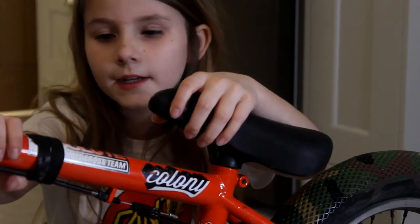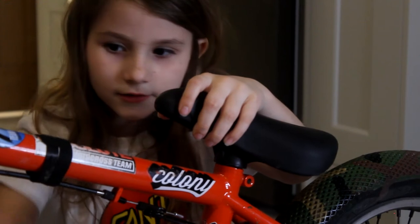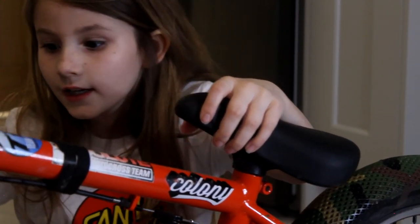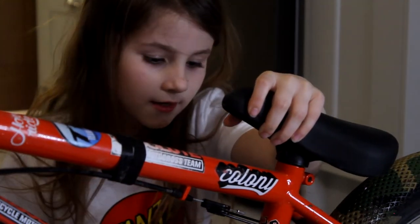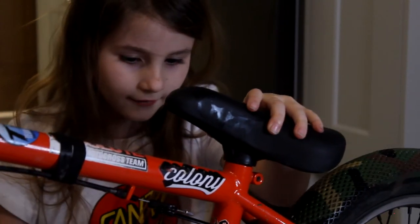This is way heavier than my race bike, because it's designed for tricks and some people don't have brakes. I've had it since I was 6 and it still fits me and it's really nice. I love it.